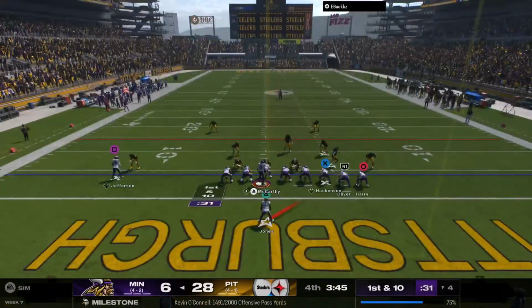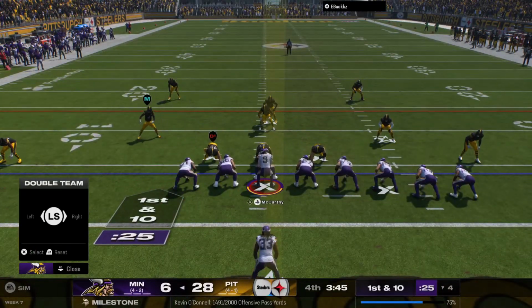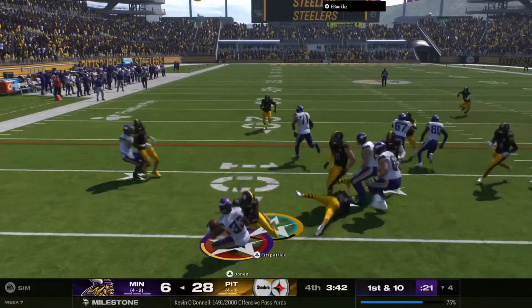Here are the Vikings now to start their next drive. And just looking ahead, it would appear that that bye week is coming at the right time. They'll have 2 weeks to chew on this one, though probably not one that they want to chew on. A poor performance from start to finish.